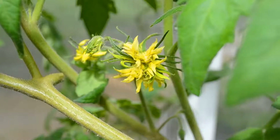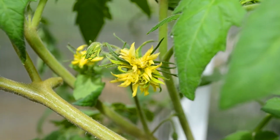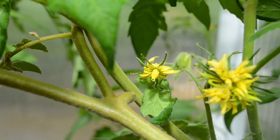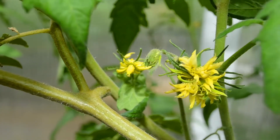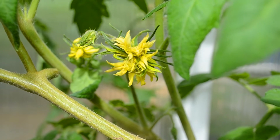So let's see, I'll update you next time. You can see right next to the Megabloom I found a standard pineapple pig tomato flower. Look how much smaller that is. That is your standard single bloom. And this is many blooms fused into one.